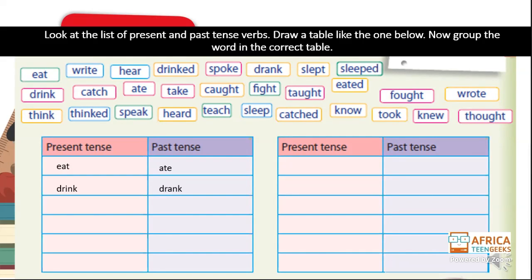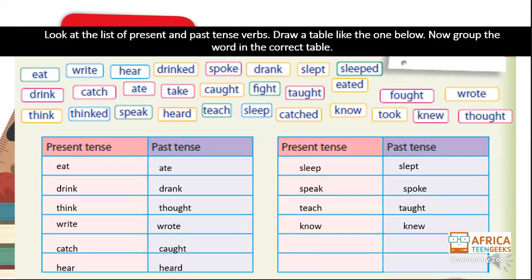Drink, drank. Think, thought. Write, wrote. Catch, caught. Hear, heard. Sleep, slept. Speak, spoke. Teach, taught. Know, knew. Take, took. Fight, fought.